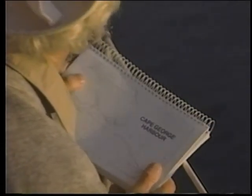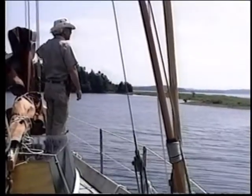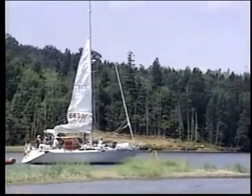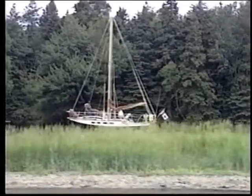Cruise Cape Breton is indispensable when you're feeling your way into lovely little harbors like this one, Cape George Harbor, the last cove in St. Peter's Inlet. It's difficult to reach by land, though not impossible, and it's one of my special favorites.